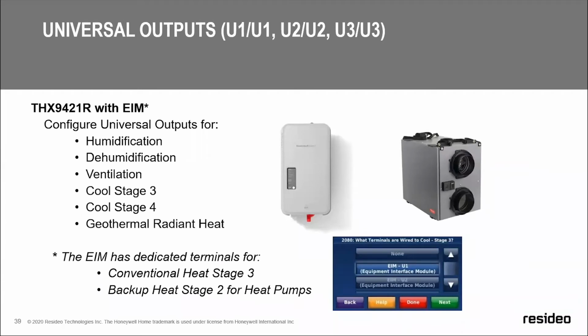Now let's talk about the universal outputs, okay, which allows us to do a couple of different things. And this is really some great ability. So you can wire a humidifier, dehumidifier, and ventilator all together. You also have another nice feature in the fact that if you don't have a dehumidifier set up, it will have the ability to run the system to dehumidify, which is pretty slick. So it gives you that extra capability, in addition to the ability to run geothermal radiant heat. And then there's a lot of flexibility on your options, including floor radiant. There's a lot of things that it can handle. It really gives you the flexibility to handle any kind of situation that you run into, and then control it very, very well.